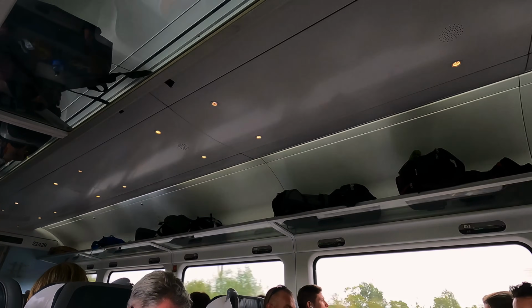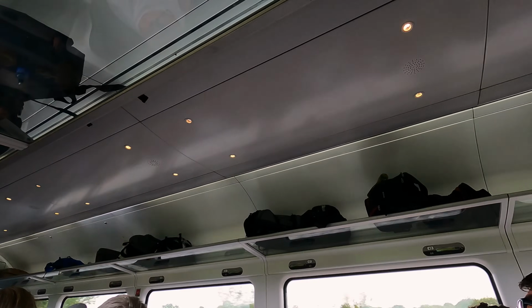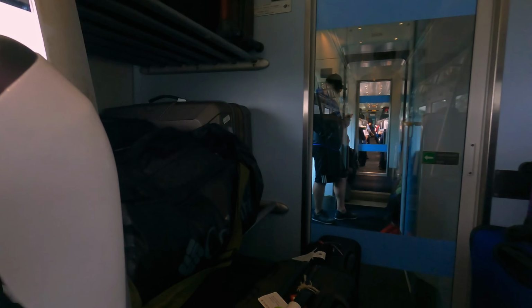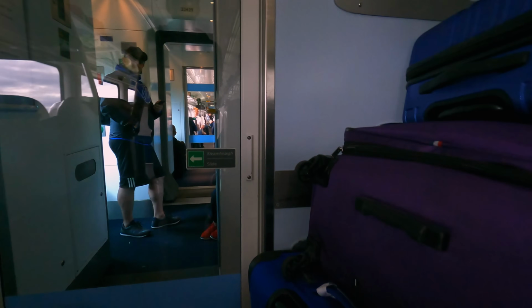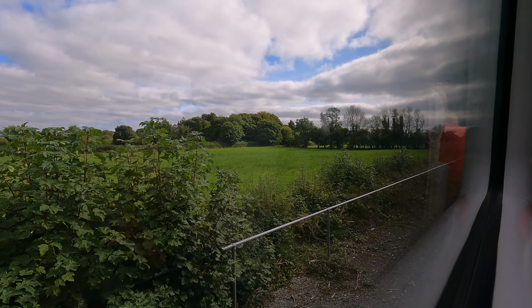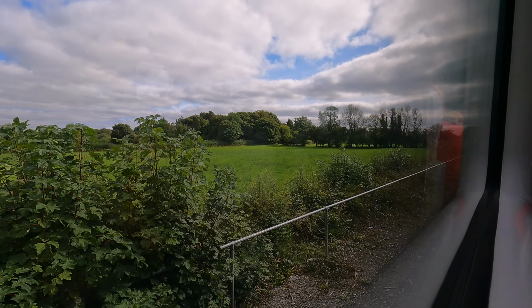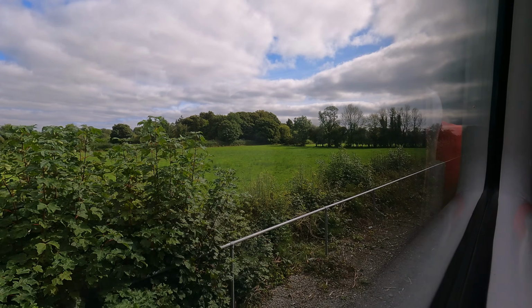For luggage space, there's plenty of room in these sizable overhead luggage racks, with luggage stacks at the end of the carriage dedicated to heavier items. Due to much of the Irish network being single track, a lot of time is spent waiting for delayed oncoming trains, resulting in a delayed arrival into Dublin.